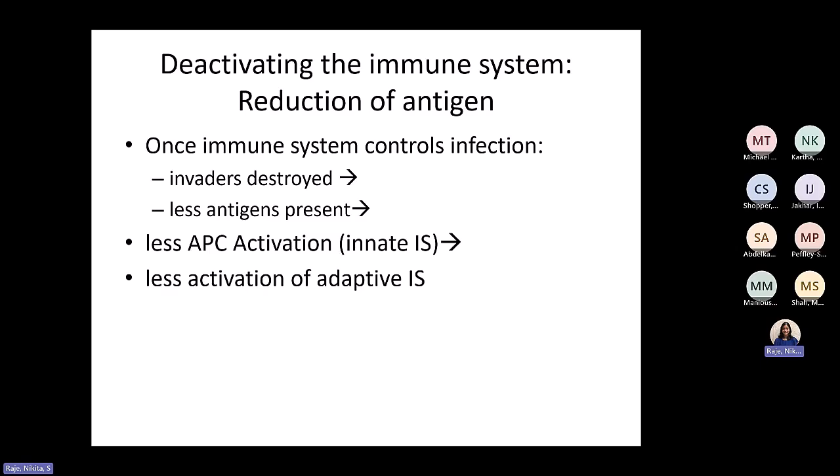So if there is a flu virus and the flu is cleared, the symptoms are gone, the infection is cleared, that invader is destroyed, which means the antigens that were present, that were initially activating the immune system, are gone. And so if there is less antigen present, there is less activation of the innate immune system, such as antigen presenting cells are less activated. The sentinel cells are less activated.